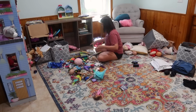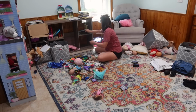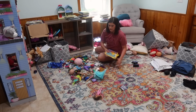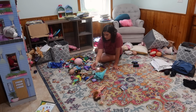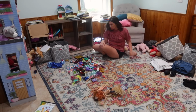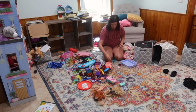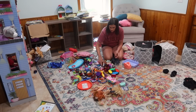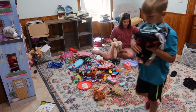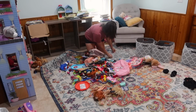I am tackling the playroom today. It has been an eyesore in my house for a couple of weeks, and I honestly absolutely hate having a playroom, but right now this area is just what it is. So I am dumping out every single toy in this playroom, and what's crazy is that almost all of these toys are just missing pieces, little bitty things. None of my kids play with them. They can't find anything. So we are going through every single little box, all of the Barbies, all of the baby dolls, and chunking stuff, giving stuff away that we don't use.